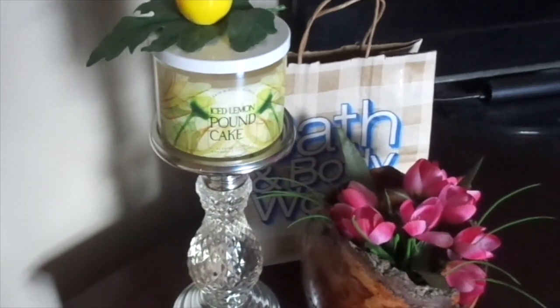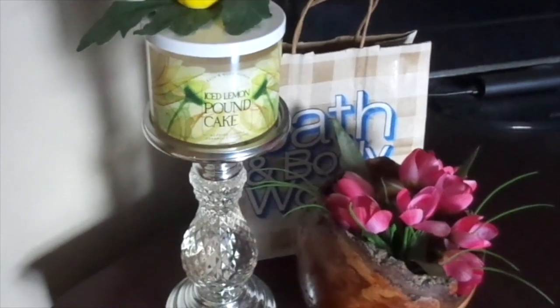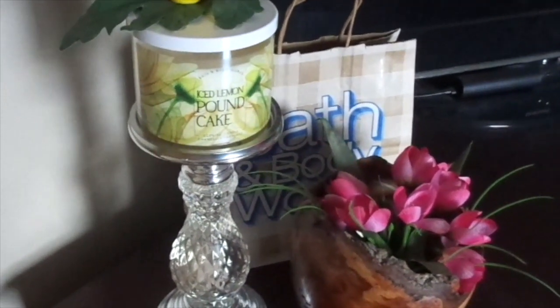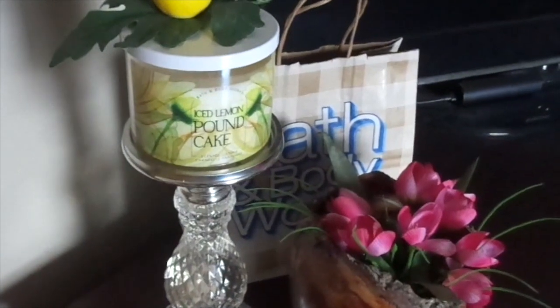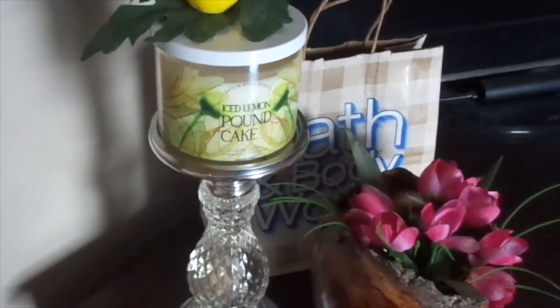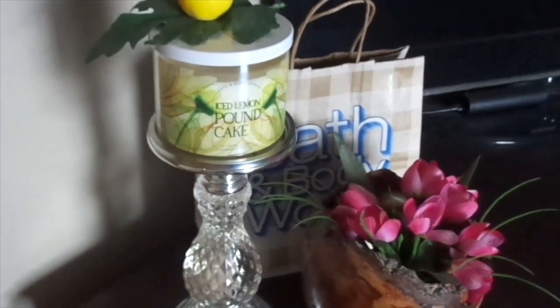I know I've told you before that I have stopped picking up the candles at Bath and Body Works. But I think I've also said before that if there's something like this, and I did buy at Easter, the Easter carrot cake one, something like that, then I totally have to have it, then I will. But I'm not going to be buying tons and tons of candles.